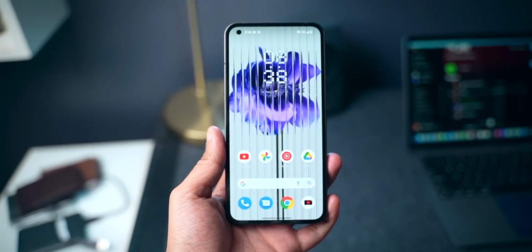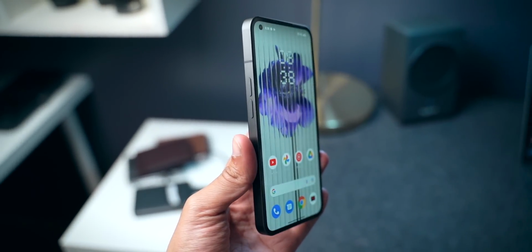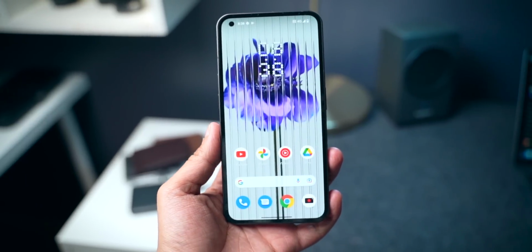Also, Nothing has opted for the flexible OLED panel, which means you get symmetrical bezels all around. Now these bezels are thick. They are not thin by any means, but they are symmetrical, so it looks good.